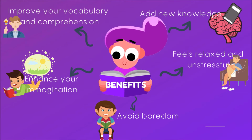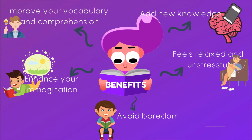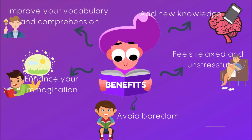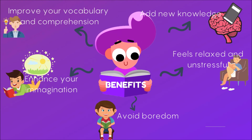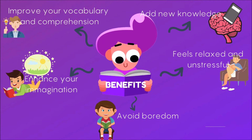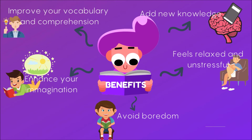This is because when you read, you will know more. Semakin banyak awak baca, semakin banyak awak tahu. For example, you read a fiction book about sun. So, when you read, you will know better about sun, hence it will help you in school. Bila kamu dah tahu banyak, ia akan membantu kamu dalam pelajaran di sekolah.